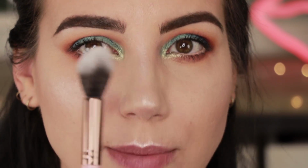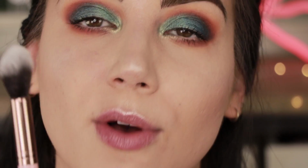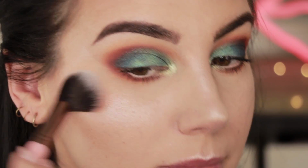I'm gonna punch myself in the face. I just realized that the other one is called the tapered highlighter brush, and I should have just used this for highlight and tried the other one for blush. I am so stupid. Nicole, you are stupid. That being said, I'm gonna use this tapered highlight brush to apply my blush right now. This is the MAC blush in Linda.